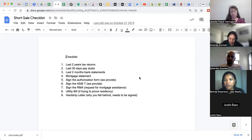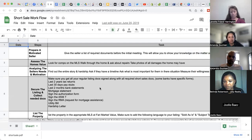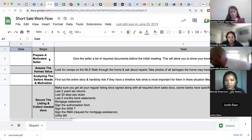All right. So let's move along now to the process of the short sale. Let's see. Okay, here's the workflow. This is what you guys are really going to want to focus on, is the process. Can you guys see, or should I make it a little bigger? Is that okay? Okay. All right, start with this.